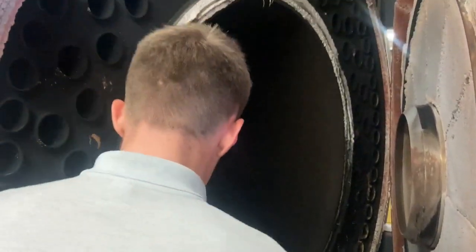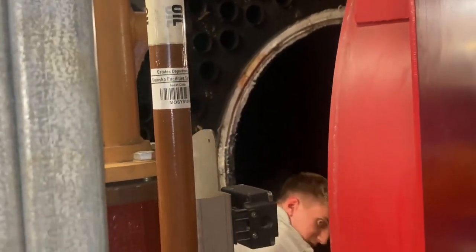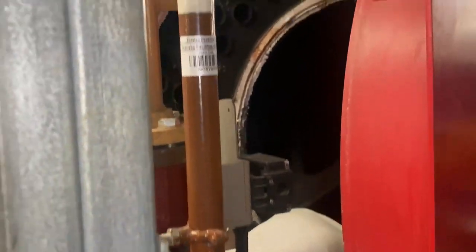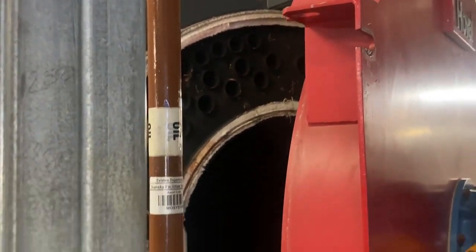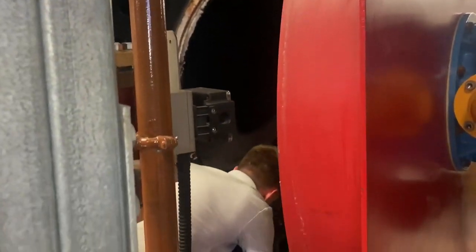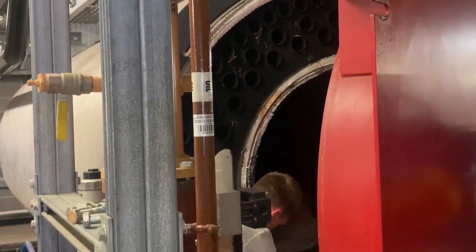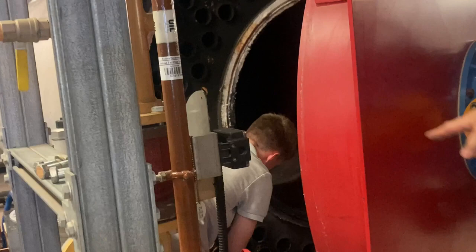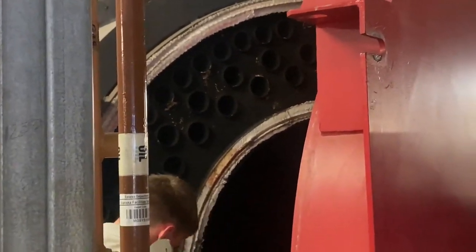Clean all those up. What we'd usually do with these are quite clean. If they run on oil for any length of time, the sooting will be a lot thicker, so we'd end up getting the tube brushes down and brushing them out, but we know from experience that these are okay. So you look at the amount of tubes: we've got one pass down the bottom, comes down the first circle, goes down the second circle, and then back up the flue.